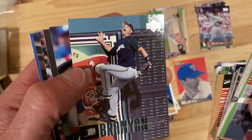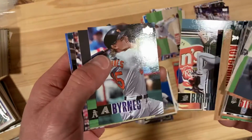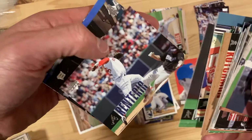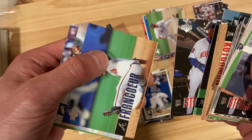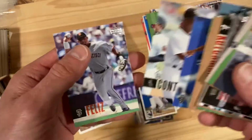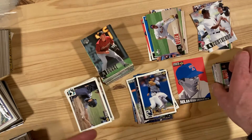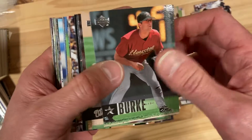Look at this shot of Russell Branyan. Look at that face. I don't think he's going to catch it. Eric Byrnes. That's a good shot of Bobby Crosby, diving for it. Another Renteria. Shannon Stewart again. Jeff Ensure, Jose Contreras. Pedro Feliz. Man, I really need to do my homework. If you guys know anything about these players, am I missing something here? Am I putting good players in the bad pile?